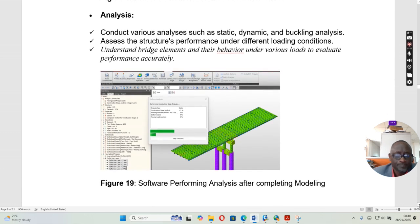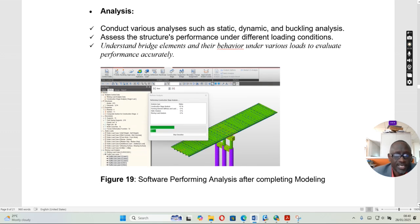Now for analysis, once you have done all the loadings, you have done modeling, and all the boundary conditions are in place, then you go and run analysis. Conduct various analyses such as static, dynamic, and buckling analysis. Assess the structure's performance under different loading conditions. You understand the bridge elements and their behavior under various loads to evaluate performance.